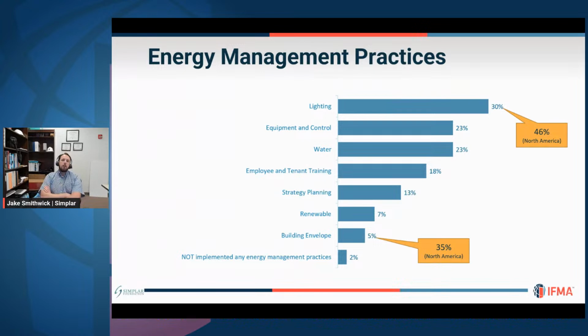Now, we talked about the energy management practices, and this is really quite interesting, right? When you look at the Middle East, some of the data is a little bit similar to North America, which is where our largest data set is coming from. 30% of the respondents in the Middle East implemented some sort of energy management lighting tool. So they replaced their lights with LEDs or some other highly efficient lighting technology. Equipment controls, 23%, water, 23% of the respondents, all the way down to building envelope.